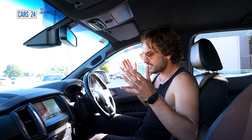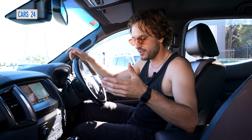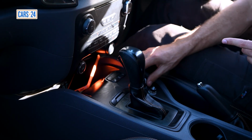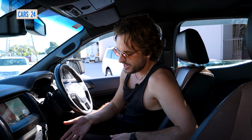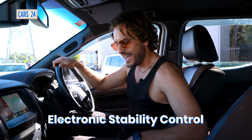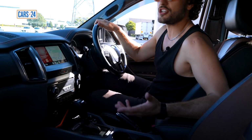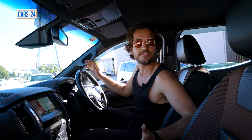I would also like to say, technology-wise, it's great. It's got a lot of safety features, which we'll cover when I start driving this thing, but it's also got great four-wheel drive features. It's got two-wheel drive, four-wheel drive, and low range. And you can change that while you drive, so it's a pretty seamless system. And it also has, of course, hill descent control, diff locks, emergency stability control, and even a Redarc brake assist. Now that's actually for towing things. So you'll be able to control the braking of a trailer or a boat trailer, anything with brakes on the back while you tow, which is fantastic.